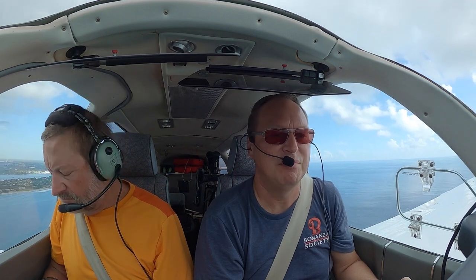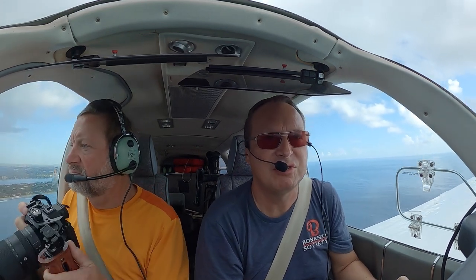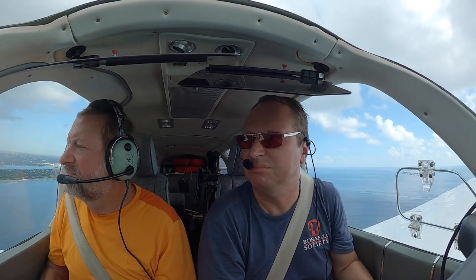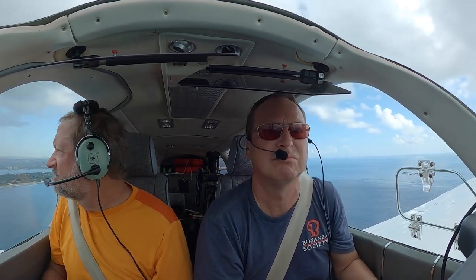Palm Beach approach, good morning, Bonanza 70 Tango Bravo, 500 feet. 70 Tango Bravo, Palm Beach approach, roger, how far south are you going? Bonanza 70 Tango Bravo, we're going all the way to Key West.